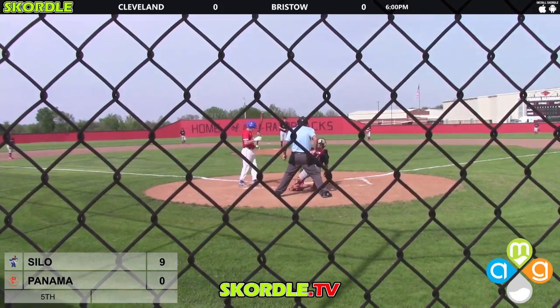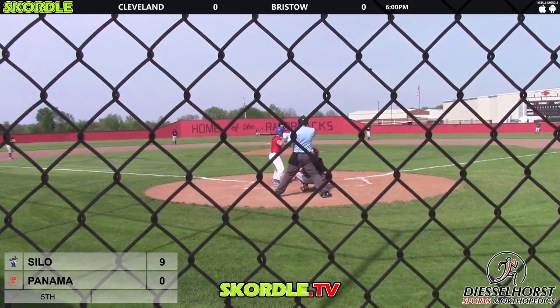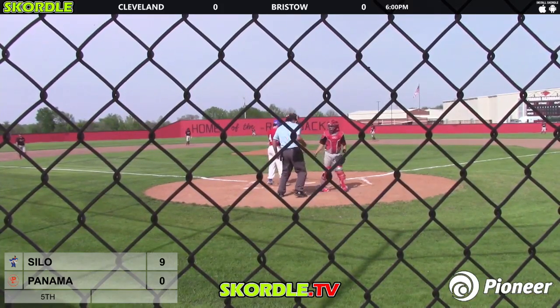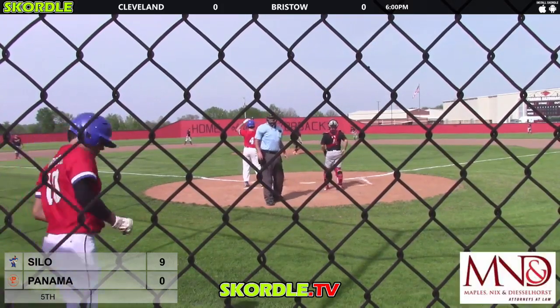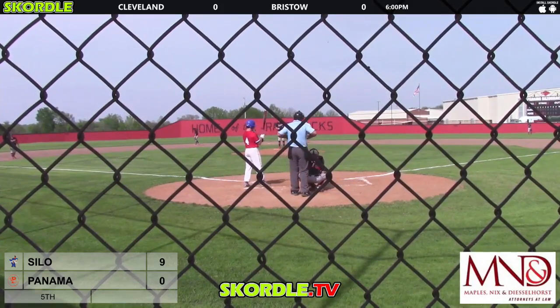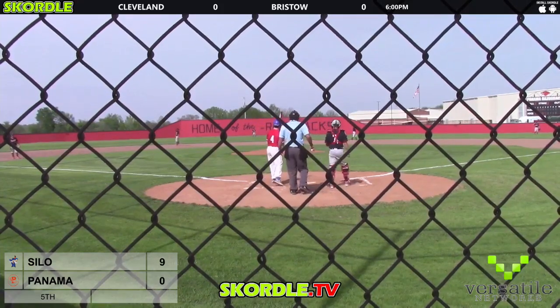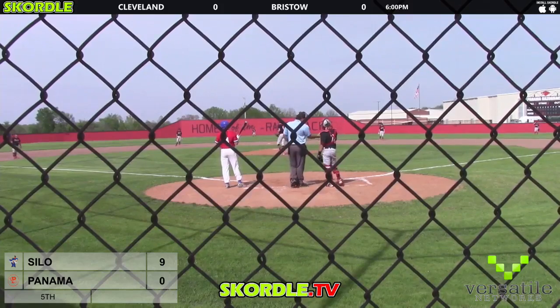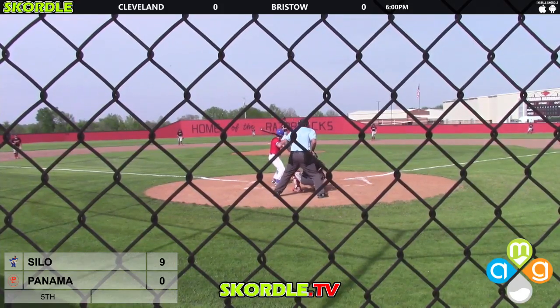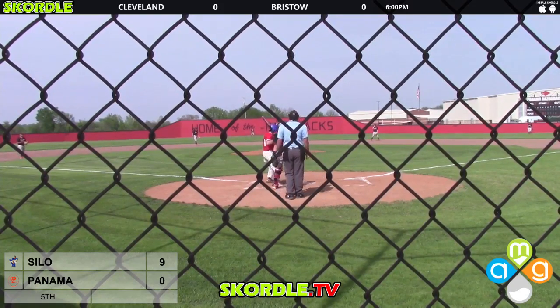2-2 the count. Nixon gets the sign and the pitch home, and another one fouled back to the backstop. Still 2-2. Field level view here this afternoon. Here comes the pitch from Nixon, and it is upstairs. Runs the count full.